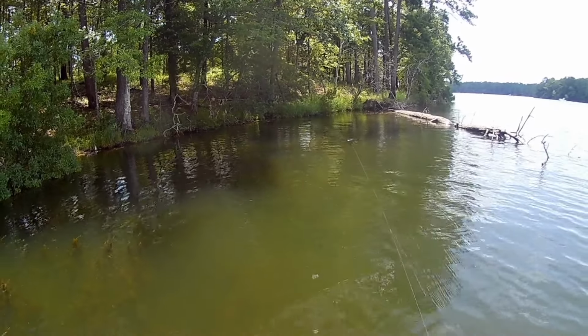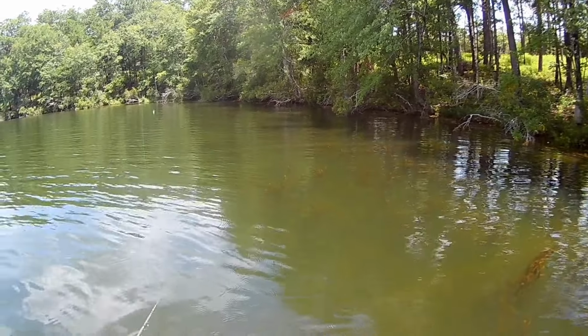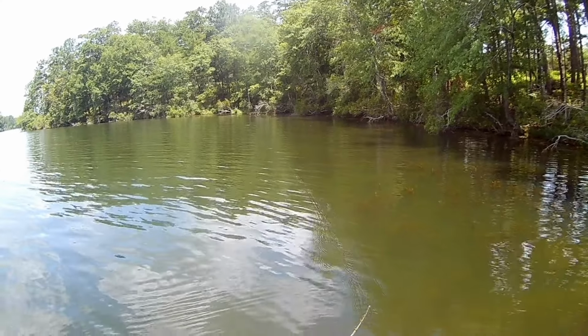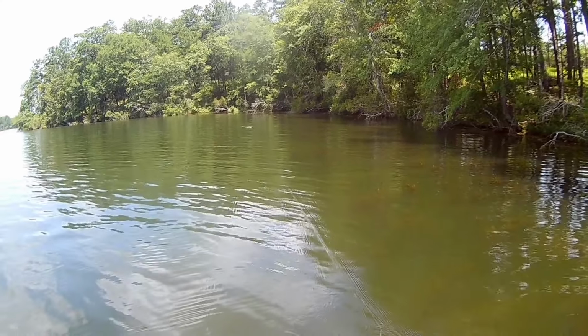I mean, there was a lot of pressure today. You may want to go with something that's a little bit more subtle along here. It doesn't have to be something loud like a spook or a buzz bait or a spinner bait or a chatterbait. You may want to go with something like a swim jig. A swim jig can also be a great presentation through here.